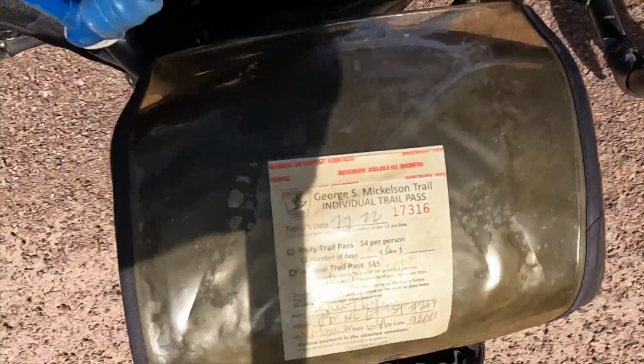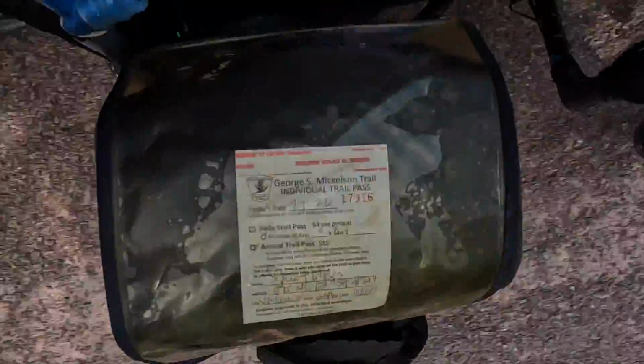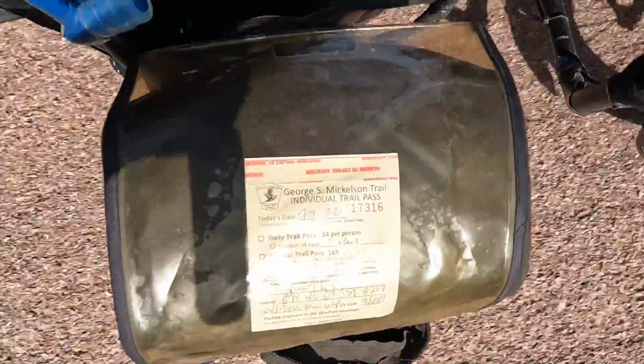You have to fill out a little form, kind of like a receipt. You drop the money in an envelope into a receptacle, and then you've got this little piece of paper, which is an annual pass. So I need to hang on to this for a year. And so what I did is I just stuck it, I don't know if you can see it. Can you see it? On the map case on my side seat mount bag.